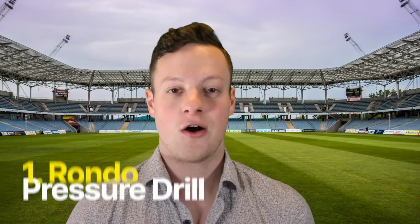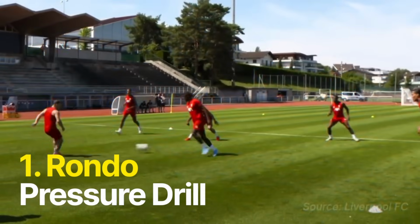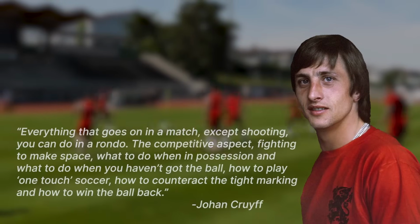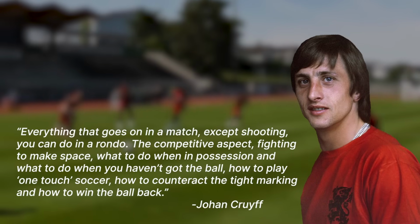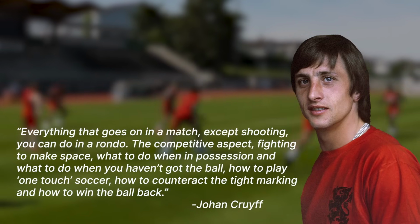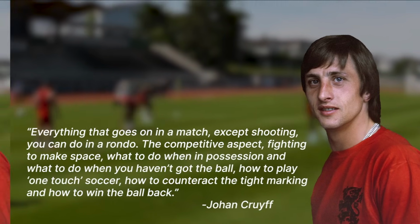This first drill is called the Rondo pressure drill. Now, when it comes to keeping possession of the ball, in general, Rondo drills are amazing. Johan Cruyff once said that pretty much everything that you do in a match, except for maybe finishing, takes place in a Rondo drill. Now, I like this Rondo variation because it's not the standard keep away where you have 2 players in the middle and a bunch of other players standing around them.